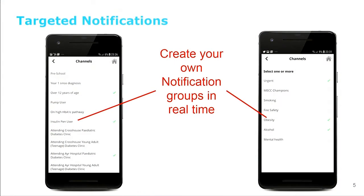Here are some examples of the sort of groups that you can create on the app. These are for the patients to opt in to what they want to be notified about. This is a way to prevent them being bombarded by excessive messages which are not relevant to their condition. So on the left-hand side, you're either a pen user or a pump user, for instance. You sign yourself into those. On the right-hand side, that's a public health service app on different conditions.